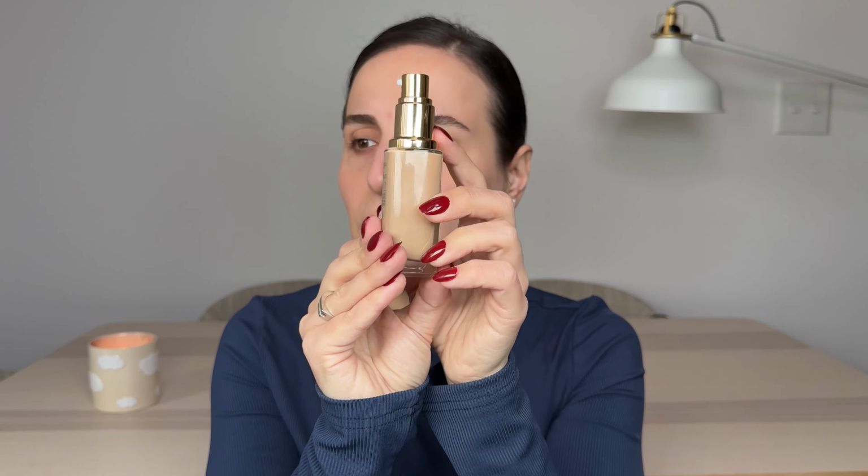I'm gonna put one of these on it. This matches perfectly. If I find it in my Amazon account, I will link it for you guys to see which one of these pumps it was. And it looks good with this foundation.